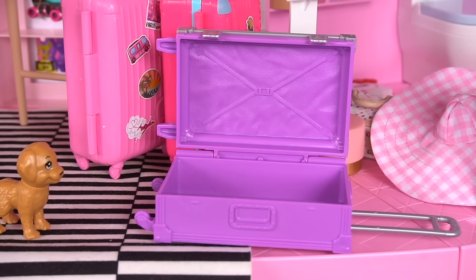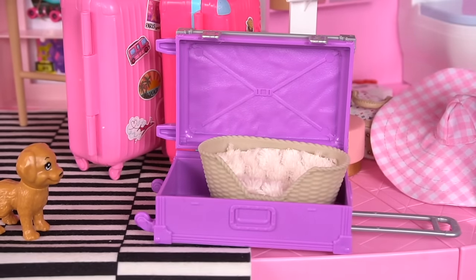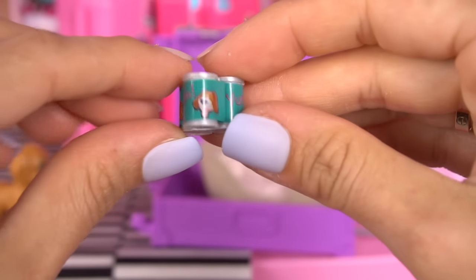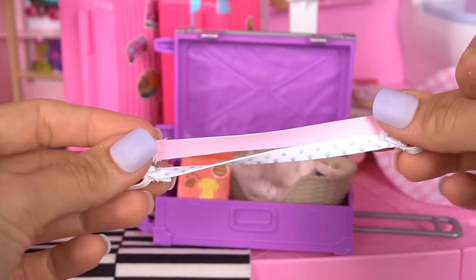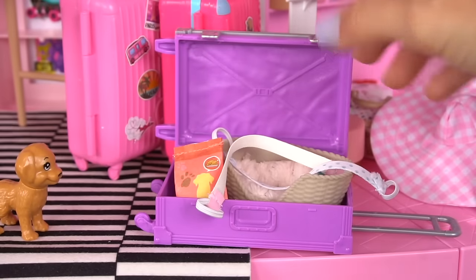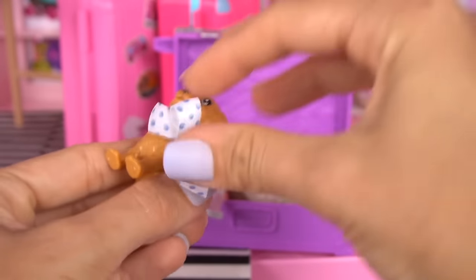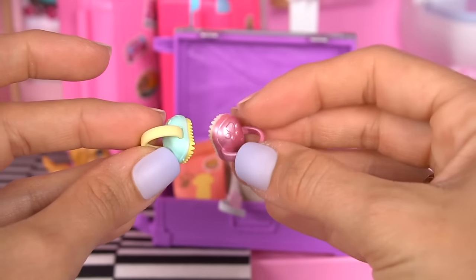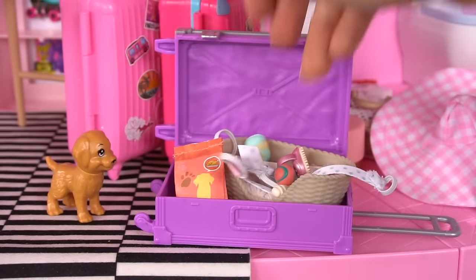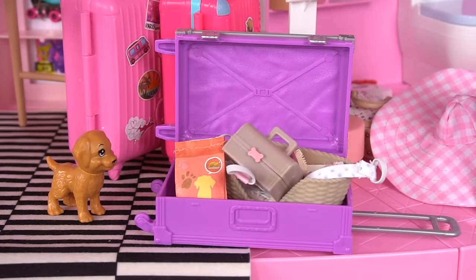And now for my puppy. We're gonna bring her comfy doggy bed, some of her favorite food, two of her leashes, this cute bow, her favorite ball and her chew toy, her brushes, and her portable water and food so I can feed her at the airport or on the plane.